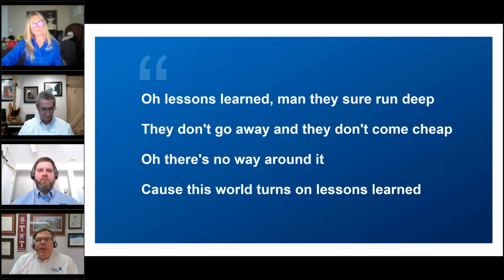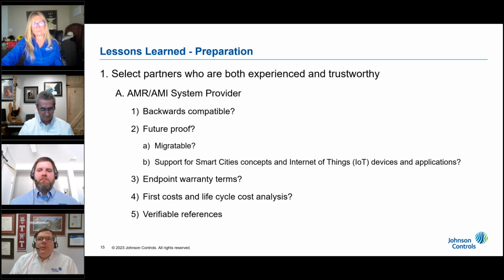And one of the most valuable lessons that we wish to share with you is the importance of selecting partners who are both experienced and trustworthy. This is the primary reason why we choose to lead with education in our projects. We enable you to make informed decisions about what will work best for your utility. The AMR or AMI system that you select will be with you for the next 2 decades.